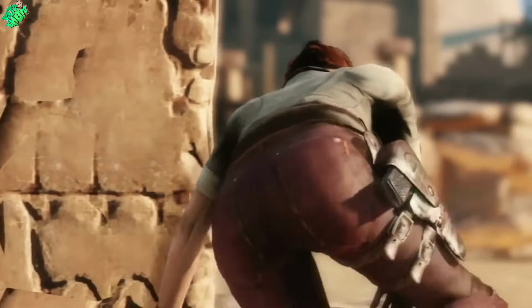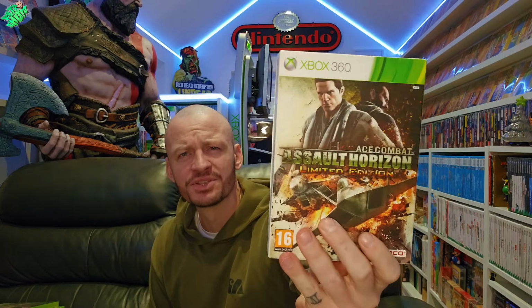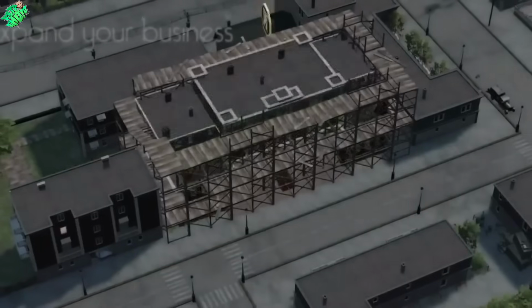And then we get to sleeve covers, as I say. So we've got Fable Anniversary, Ace Combat Assault Horizon Limited Edition, Doom 3 BFG Edition, and a not very common one, Murder City of Gangsters.